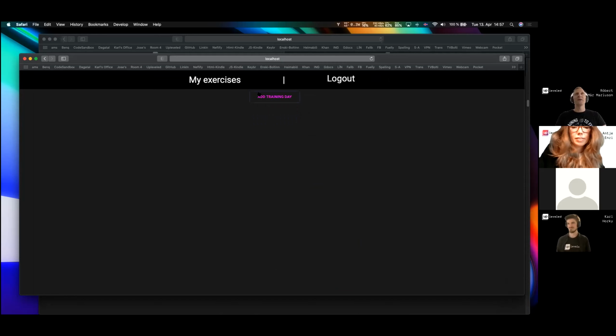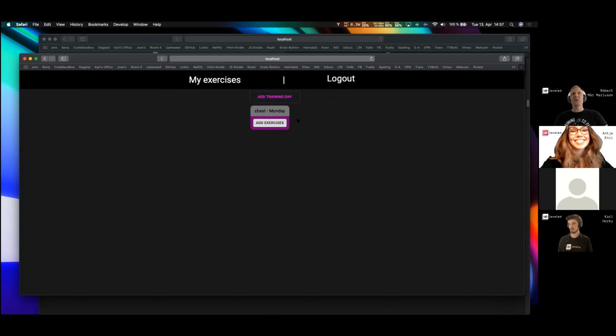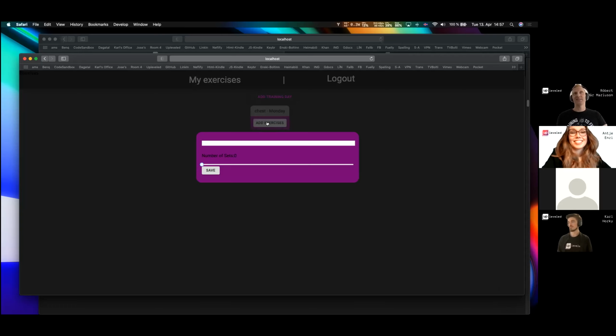So it's very simple. You start with one button, add training day. You click the button, you get a selection of days, and obviously, well, now it's going to reload. Everybody knows that Monday is International Chest Training Day, so we start with that. We save it, and we have created the first day of training. And if you've guessed it, yes, to add exercises, you click add exercises.